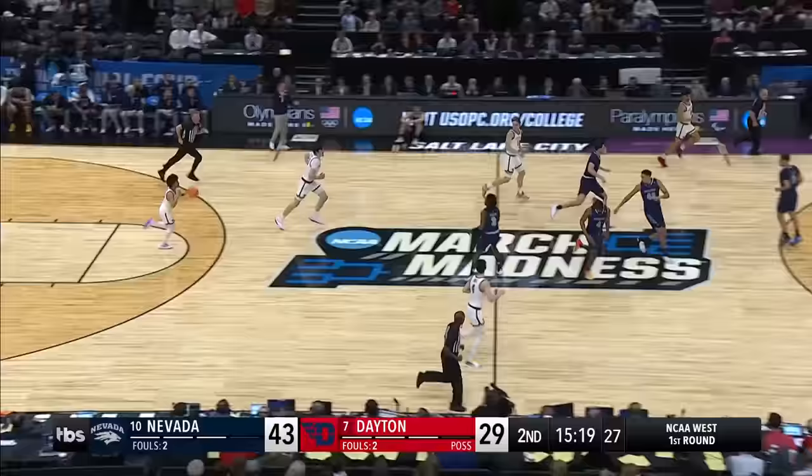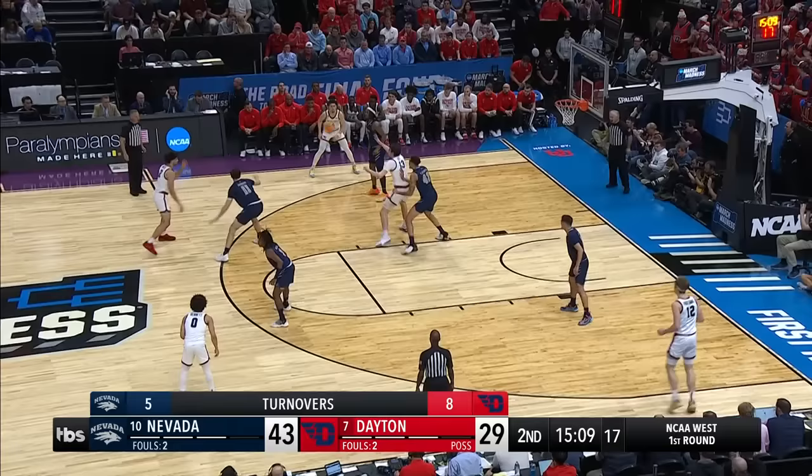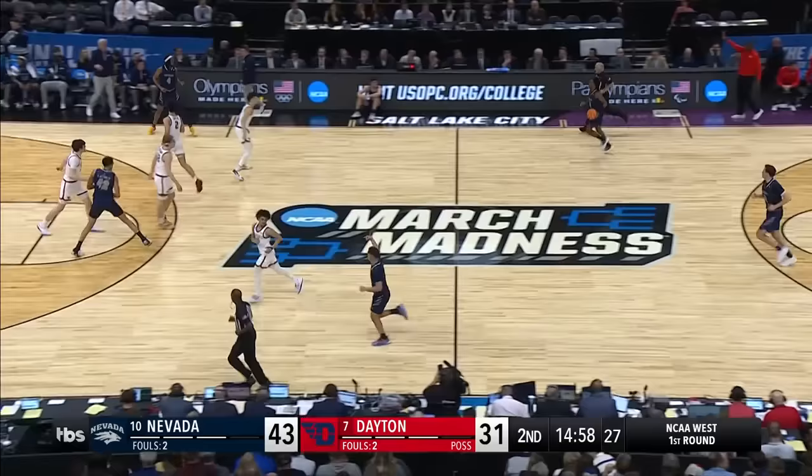Devon Bennett brings it in. 14-point advantage for the Wolfpack. The 10 seed leading the number 7 Flyers. Flyers got to get to work on offense and get some ball movement. Get something going. That'll help. Isaac Jack. Jack took his time right there. Drops up to the baseline and then reverses to the other side. Put that big body to use.